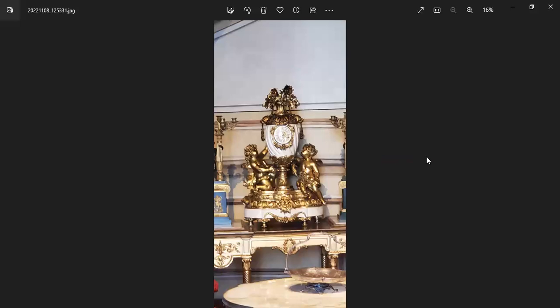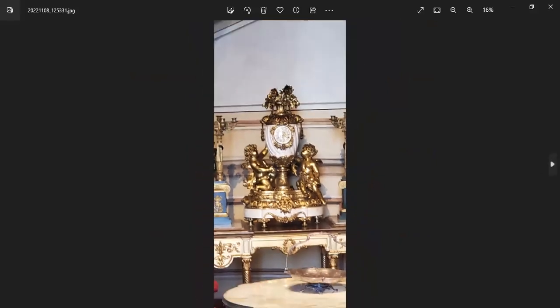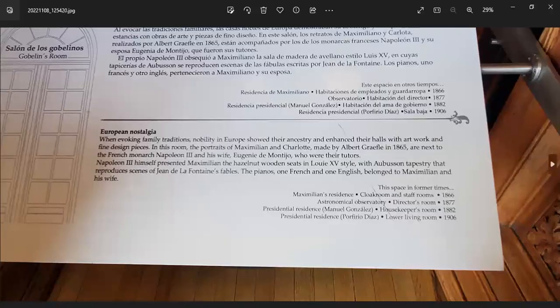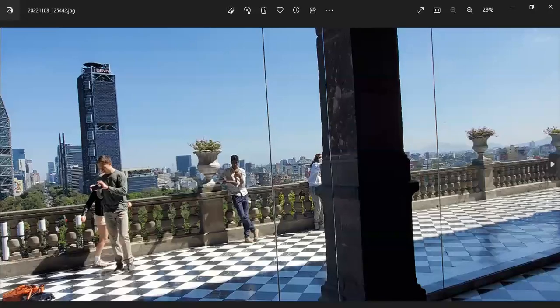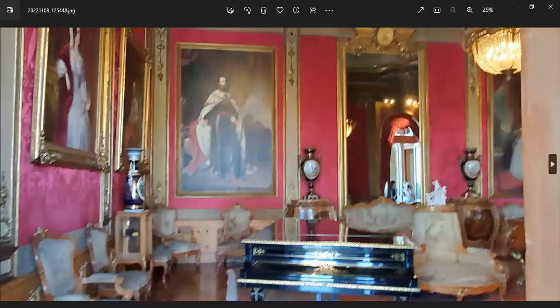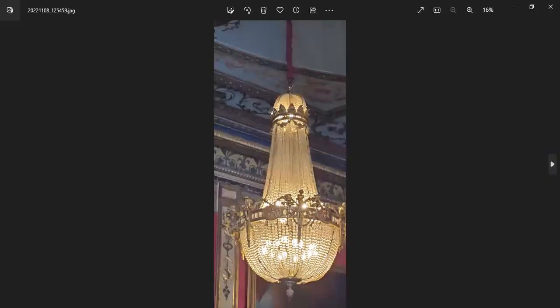This is a clock. Probably from Russia. Masonic symbol. A lot of art all over the place. I was always impressed with the lighting of these buildings. So some pictures are better than others.